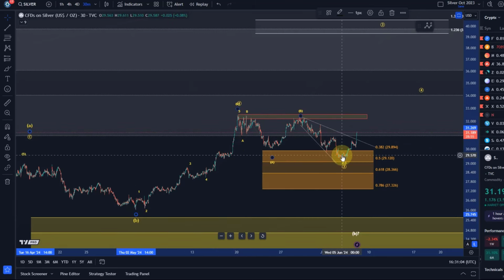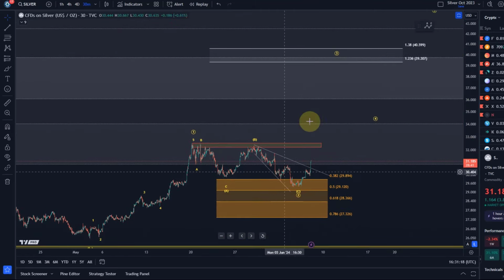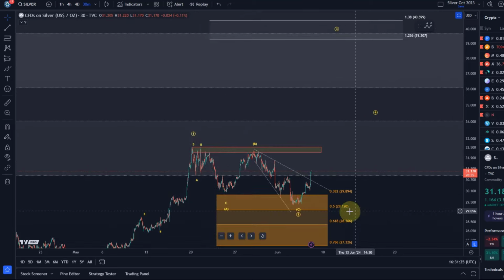We were talking about a 3-wave corrective pullback into this main support zone. Last time it touched it already, tried a rally, failed, came down, made another low, and now it's going in the expected direction again, which is obviously a rally in a third wave to $39 to $40. However, for me, it's still too early to confirm that a low is in. The move up from the Wednesday low can be counted as a 5-wave move up.